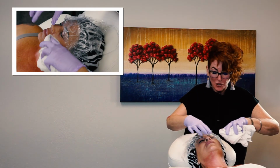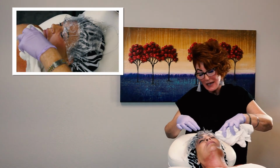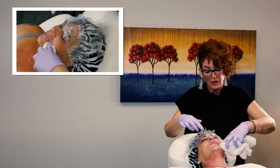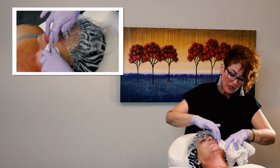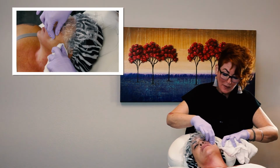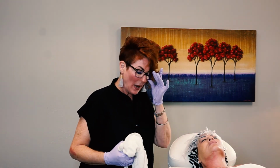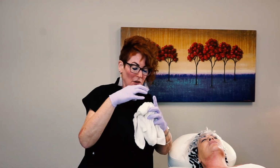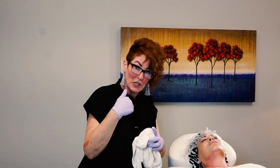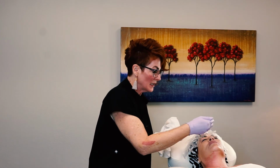Another thing that we can do with microneedling is we can add what we call PRP. That stands for platelet-rich plasma. We actually bring the patient in, and part of the prepping is drawing your own blood. And we draw that blood, and we spin it down and we separate the red blood cells from the growth factor. So there's growth factors in your own blood. And so we use those in needling.